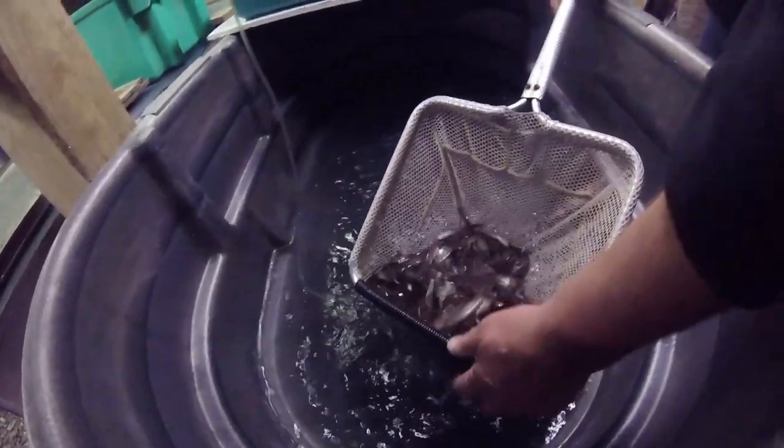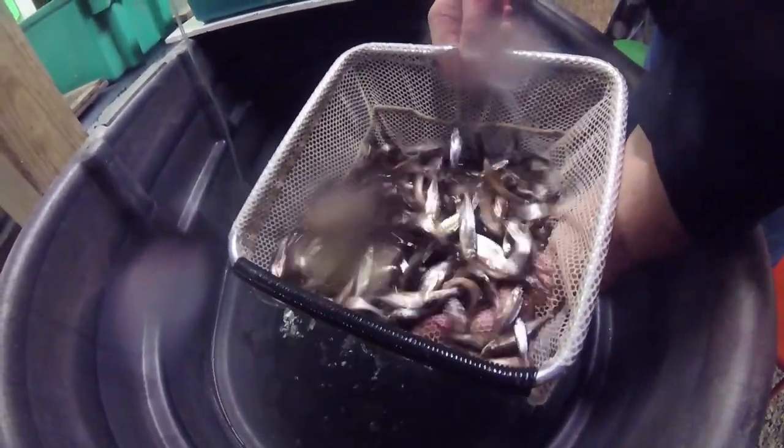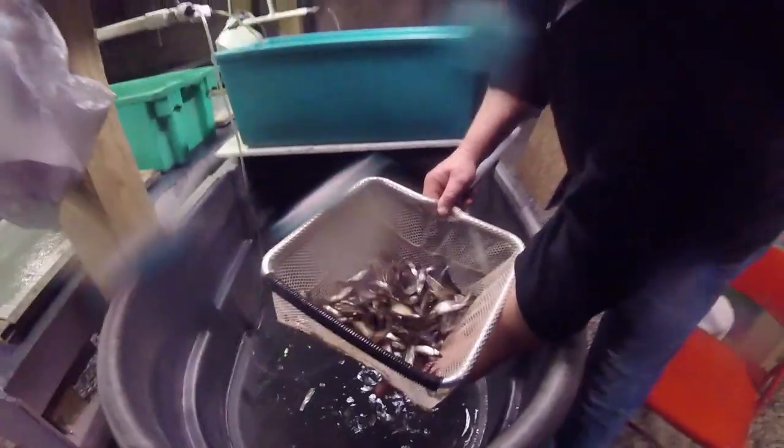Wow, nice bait shop you got here, Mr. Burns. So what do you have here? Look at golden redfin shiners. Wow, look at those suckers. Look at them babies. Can I? Yep. Hold one up for the camera real quick. Sure can. Look at the size of that. Lively, yep. Big old.